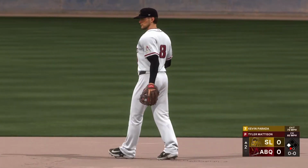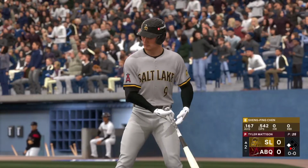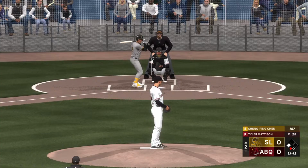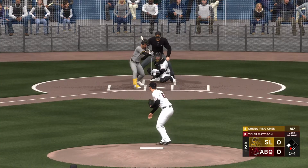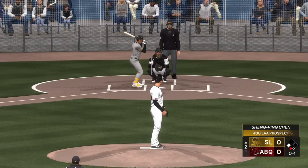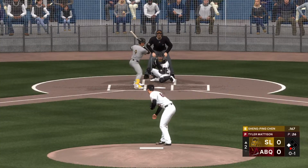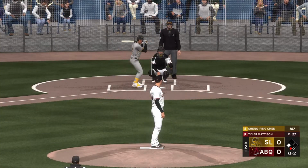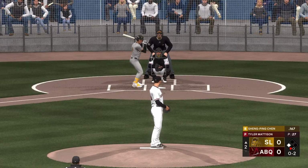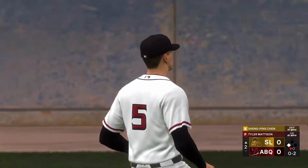Batting eighth, the third baseman, Shengping Chen. Good opportunity to pick up your teammate and deliver. 0-1. The Bees, hoping to get on the board first here in the top of the second. That one finds the zone. And that's just foul.